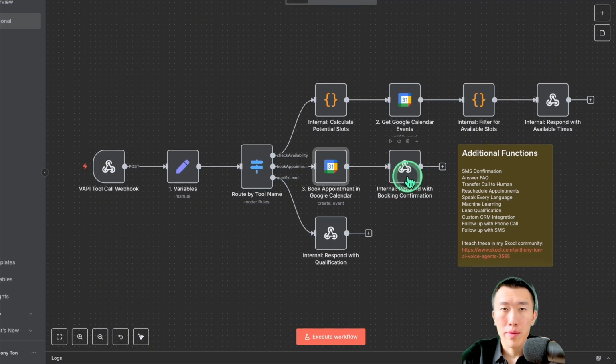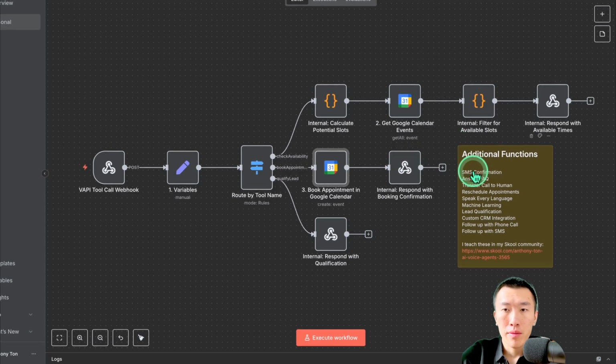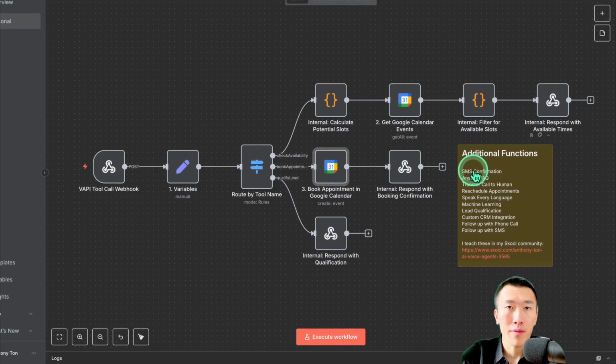Now one thing is that this is actually a really simple implementation of this AI agent. There's a lot of different things that you can do. For example, you could make it send an SMS confirmation after it books the appointment. You can also make it answer frequently asked questions like, what time do you close? What time do you open? Are you open on July 4th? Things like that.